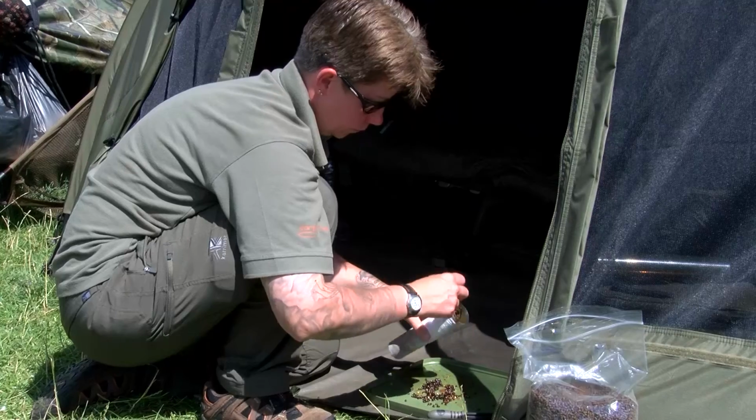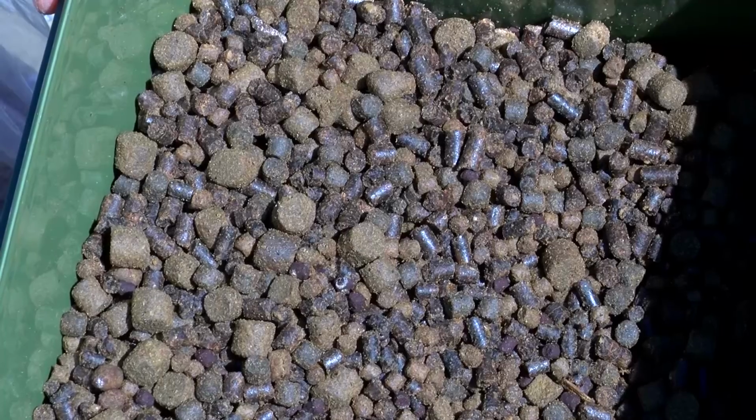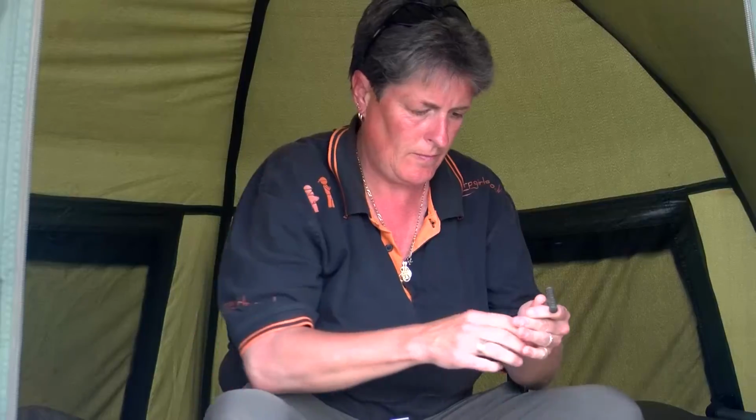So what sort of tactics are you going to be using this weekend then? Well, we're going to try a small bit of particle, pellets, fishing for a bite of time really, aren't we? And just take it as competition fishing, leave it out for a few hours, get it back in again. I mean, like you say, we've never been here before, so it's sort of suck it and see and see if we can learn quickly.